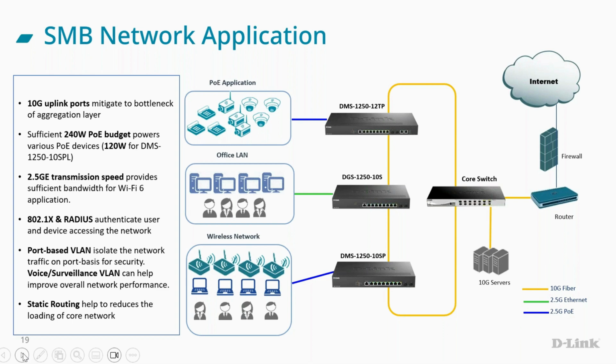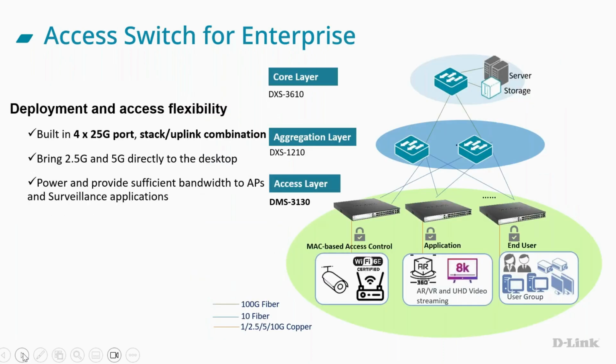multi-gigabit providing benefits. So in this case, what I've put together is just a little SMB application. What we're doing here is driving multi-gigabit to the desktop. We're providing PoE connectivity to IP cameras and VoIP phones, which certainly don't require multi-gigabit at this point, but it does make the transition seamless. We're also providing multi-gigabit access directly to the desktop, and also for that Wi-Fi access as well. So in this particular case, we've got a number of switches, which I'll talk about in a moment, that allow you to provide that connectivity for SMBs.